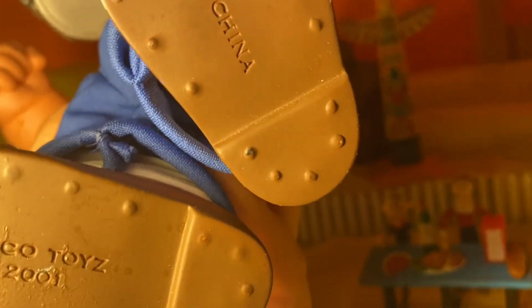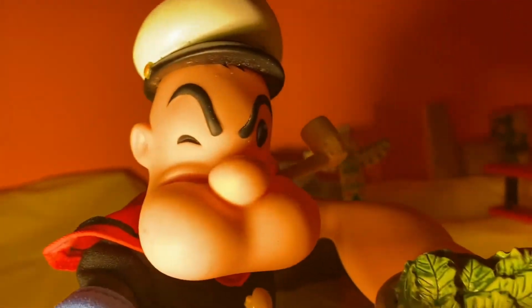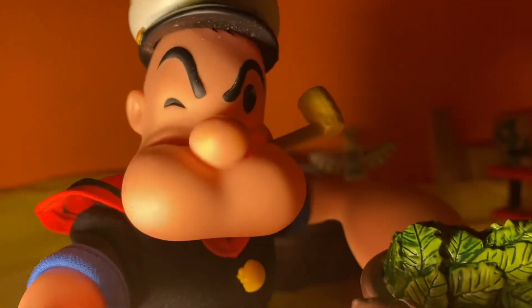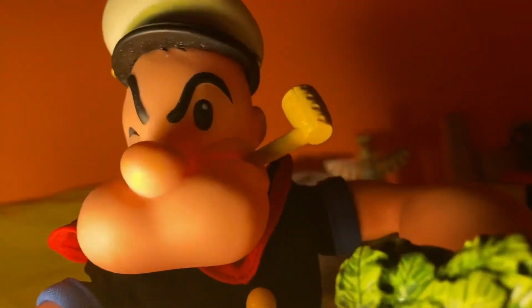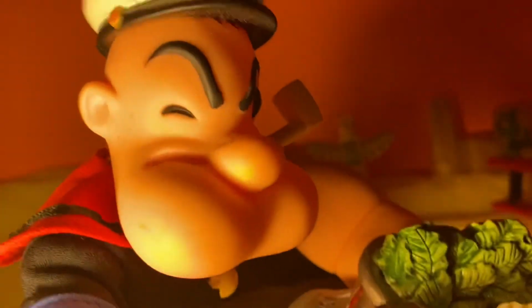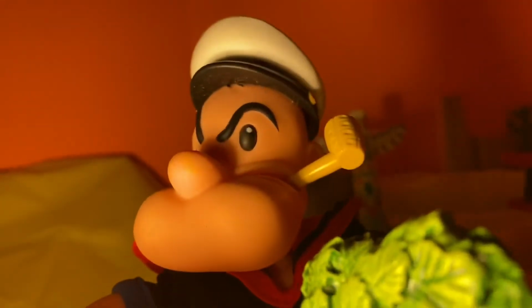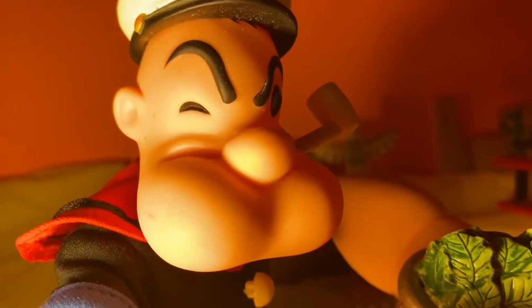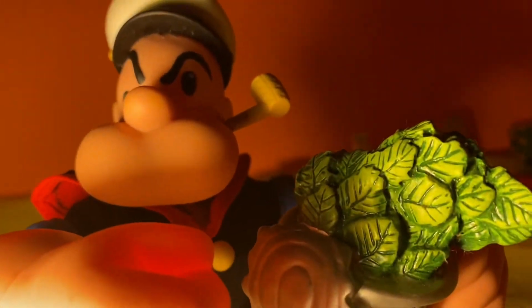On the bottom of it, yep, made in China. I don't even remember when. There's no date. The box got destroyed, so I ended up taking them out finally. Anyway, I keep them bagged up. It's a nice figure. I bring him out at Thanksgiving. Popeye the Sailor Man. He's strong to the finish because he eats his spinach. He's Popeye the Sailor Man. Toot toot.